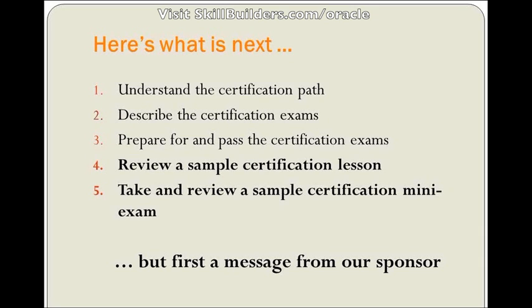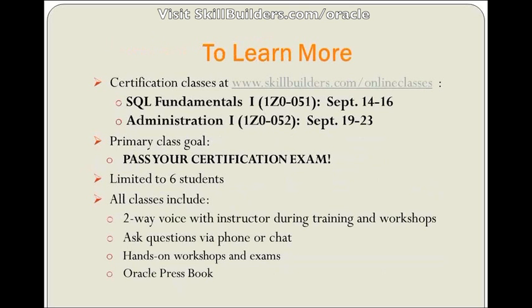Okay, so what we've done is we have 5 topics to go over. We've reviewed the certification path. We've described the exams. I talked very briefly, we do it in a lot more detail in a real class, about all the key things that you need to pass the certification exams. And we have 2 more to go. We have a sample certification lesson, or at least a mini lesson, that we're going to go over so you'll know what gets covered in a real lesson. And then we're going to take an anonymous sample certification mini exam all together.